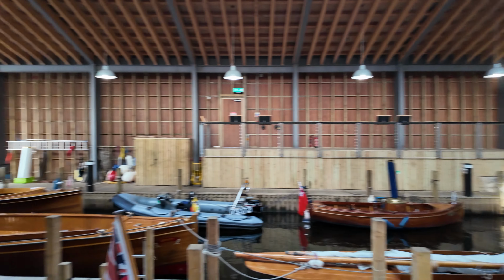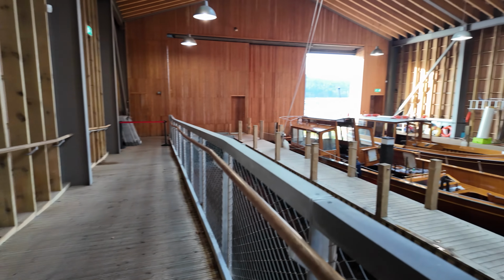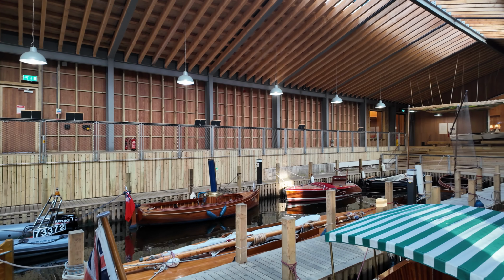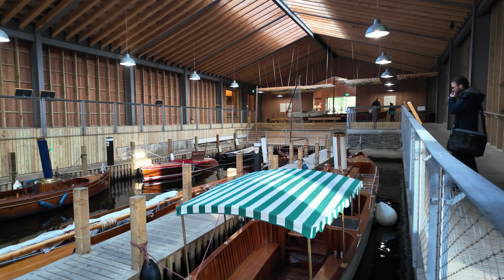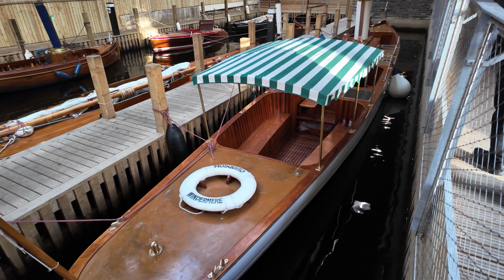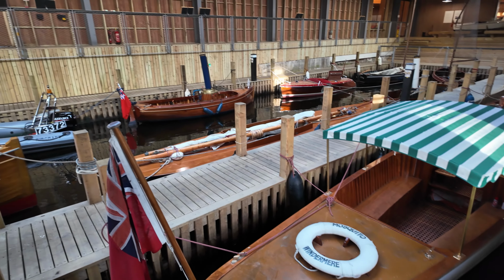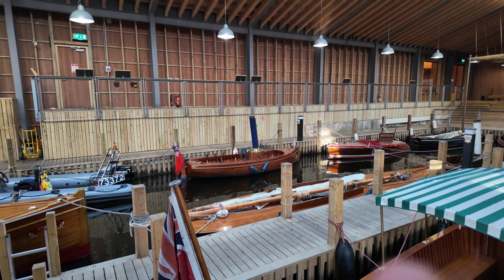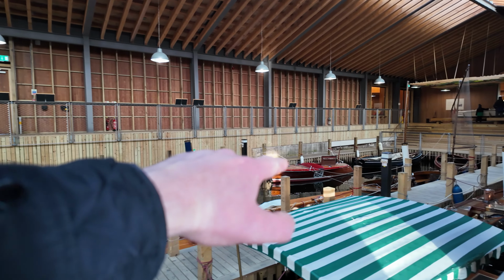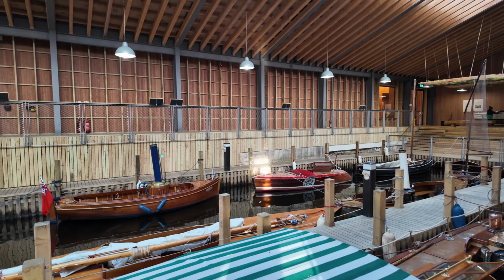Hey, this is nice, isn't it? No boats in here. Where? This one. Oh, yeah. See the chimney. Mosquito. It's called. A steam powered boat. There's a tiny little steam powered one across there. Oh, I really like that. K64, I love that. That's my kind of boat.